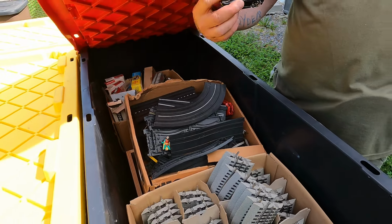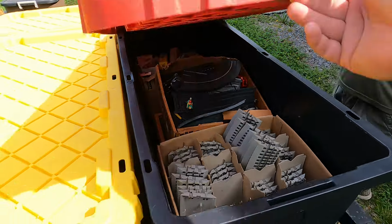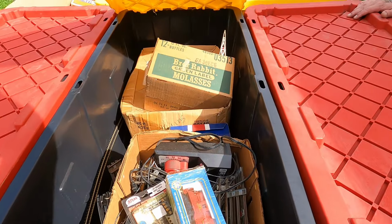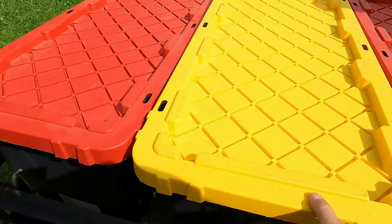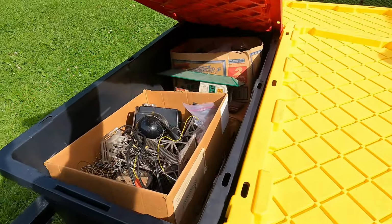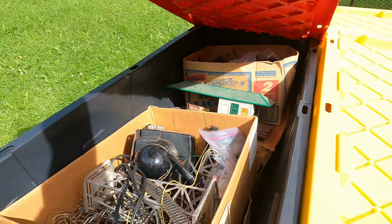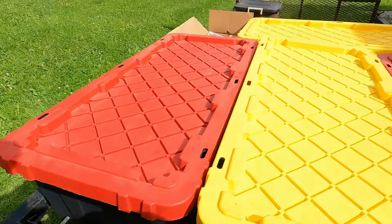Batmobile? No, Ferrari. Ferrari, yeah. I just see Robin in that little figure. Sorry about the sun glare. We're trying to improvise here. A lot more track and stuff. And just a lot. Those, what are those called again? Transformers. The Transformers. Those can sell really good.